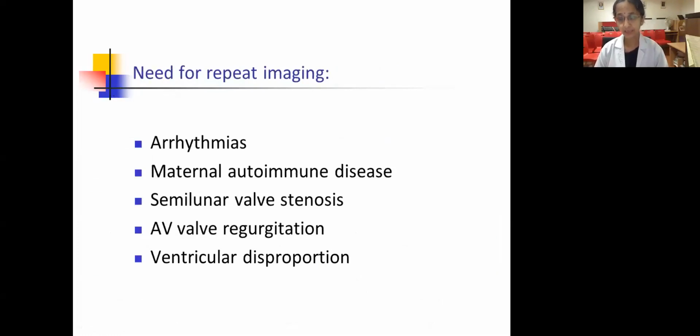Now, there are times where we would repeat the fetal echo. So what are those conditions where we would consider repeating the fetal echo in spite of it being done by around 20 weeks of gestation? For example, if the baby has arrhythmias, even if the baby has an ectopic atrial activity, we need to repeat it, and there are guidelines on how frequently we should repeat. For example, if it's an ectopic atrial rhythm, which is occasionally seen, once in 2 to 4 weeks we would repeat a fetal echo. Versus if the child has a well-developed supraventricular tachycardia and you start treating, then once in 72 hours, we need to monitor the baby.